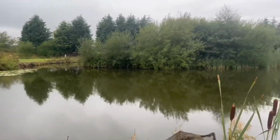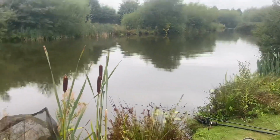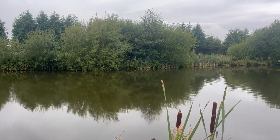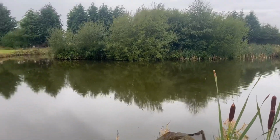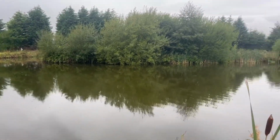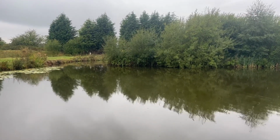This is the first time it's stopped, and it's not even stopped yet. But my right hand rod is just in front of them reeds, and that's just on a little Illusion D-rig with a little match the hatch wafter, krill wafter. My middle rod, I've been lazy and clipped it up at the same distance as that one is, and that's just off the end of that corner.